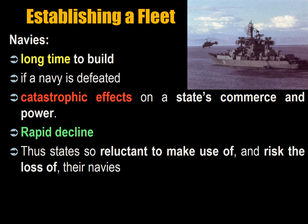Now, navies take a long time to build. If a navy is defeated, it can be catastrophic because it'll affect the state's commerce and power. States that lose their navies usually go into rapid decline. For example, the Dutch after the Anglo-Dutch Wars of the 17th century. This is why states are often so reluctant to make use of and risk the loss of their navies.